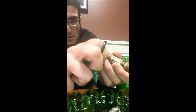So I'm gonna cut it today. I'm at Tobacco Haven in Brookline, New Hampshire. Hold on a minute. I got Red Hook. Nice cut.